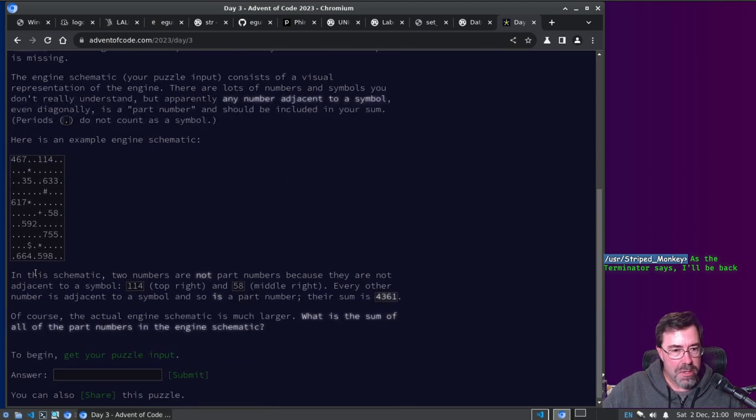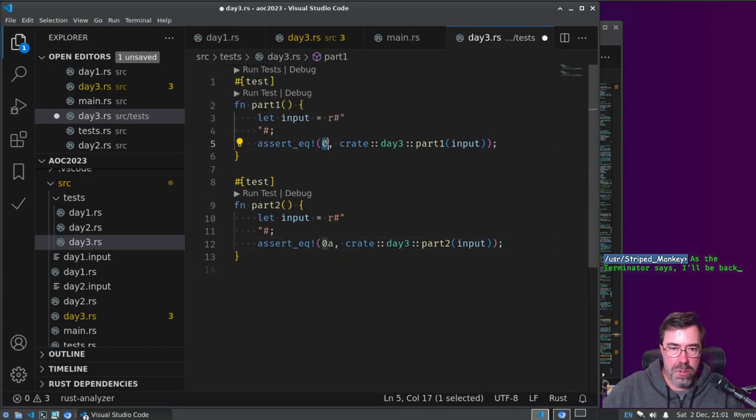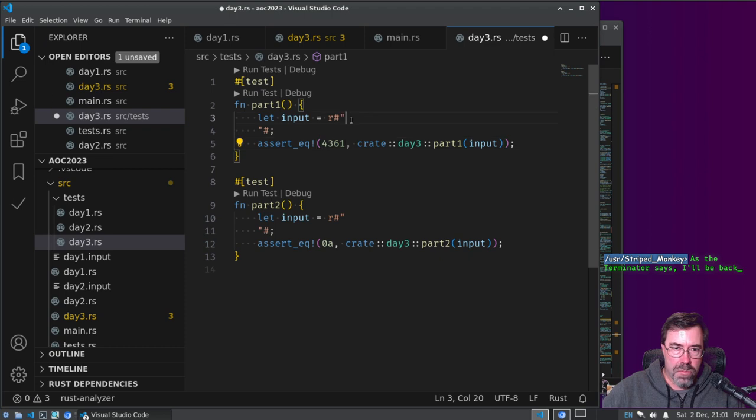So in this schematic, two numbers are not part numbers because they are not adjacent to a symbol. 114 and 58, right here, not adjacent. Every other number is adjacent to a symbol and so is a part number. So, I'm guessing it's 467, 35, 633, 617, 592, 755, 644, and 598. And their sum is 4,361. So, we're going to take that as our expected output for our test, which is this. Pasting it there.